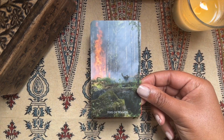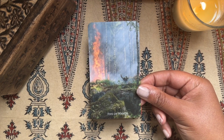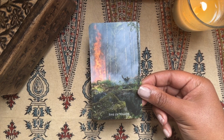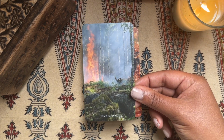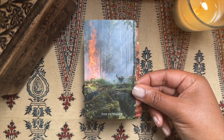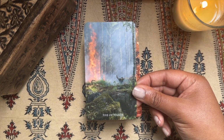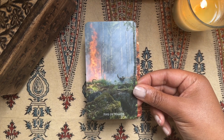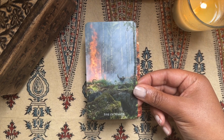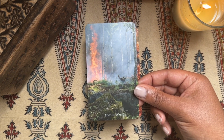Five of Wands. It was kind of sad to see this forest fire card, but I definitely think that when we think of Five of Wands in terms of conflicts, of challenge, it can be an appropriate card when you think about the term that we use colloquially, putting out a fire, means solving a problem fast. That's kind of what comes to mind with this card.